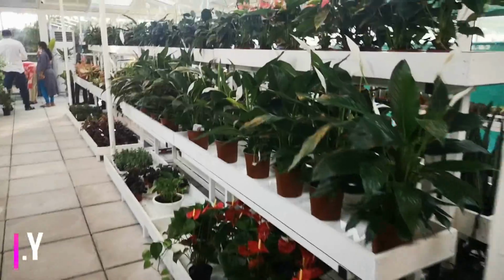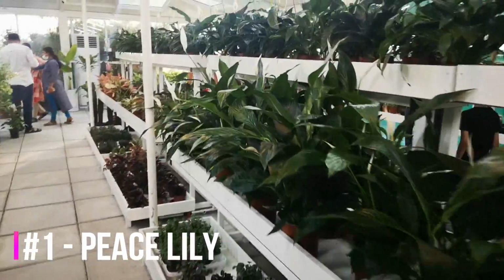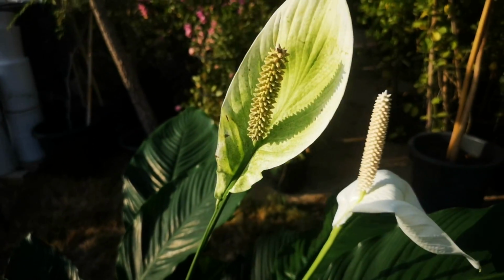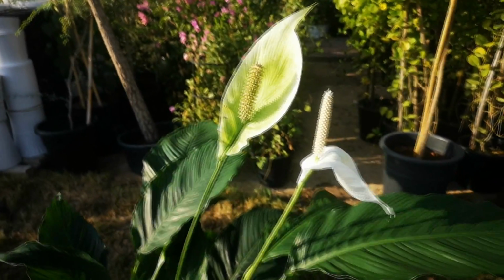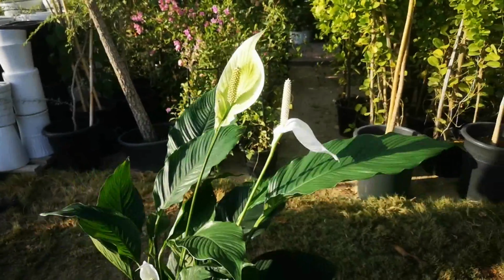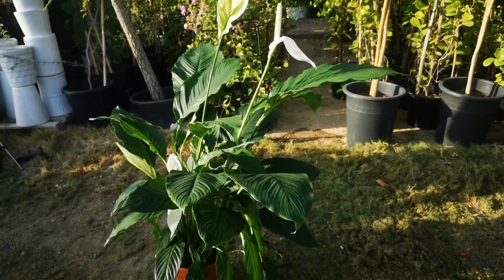At number 1, we have the peace lily, which can add a bit of zen to your space thanks to a soft dark green foliage. If you already have experience keeping an indoor plant alive, congratulations, then it might be time to add a peace lily into the mix. She prefers a shady spot, making her a great option to brighten up those empty corners in your home.